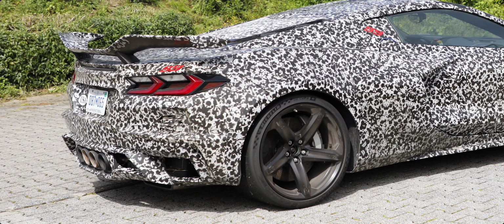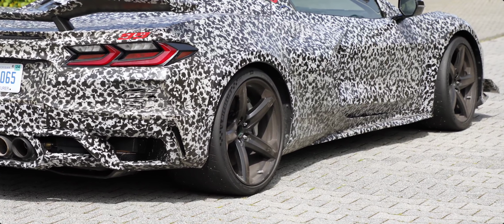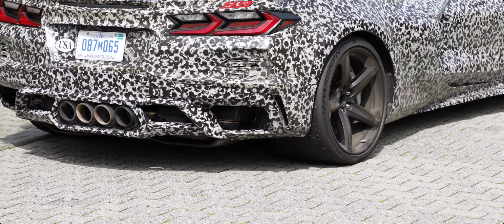So we get a little bit better look at that rear diffuser. You can see the redesign there in the rear fascia, as well as where the exhaust is. Again, better look at these tires from the side. Really wide tires on the back. Definitely digging that stance there. 345s in the rear, Cup 2s.